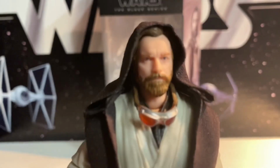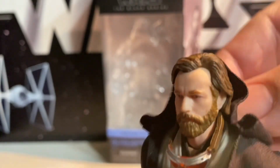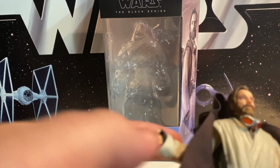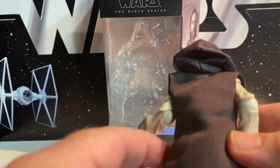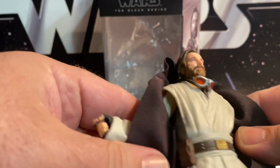So here we have our Obi-Wan. Take a look at that. It's a pretty nice head sculpt. I'm sure some of it's reused. I'd have to go check, honestly. He's got a soft goods, I guess, robe, cloak. I don't know what you call it. It is sleeveless, which is what we see him in at the end of the show. The previous one had a sleeveless robe too. So, and his tunic and everything underneath.